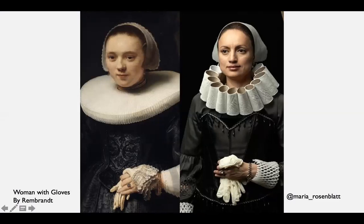Also, if you look carefully right about here, that is like the covering that you might find on an Asian pear or on a sensitive piece of fruit in the grocery store that they put on there to keep it from bruising. So this woman got very creative with her household items in recreating this picture.